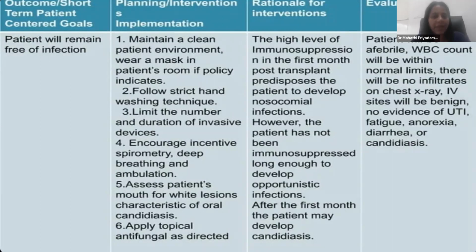So what do we do to implement this goal? We maintain a clean patient environment. We should wear a mask in the patient's room and follow strict hand washing techniques. We should limit the number of people, and limit the number of devices and the duration of invasive devices like central lines, Foley catheters, dialysis catheters. They must be removed as soon as not required. And when they are there, we should follow strict aseptic precautions. We have to encourage incentive spirometry, deep breathing and ambulation, assess the patient's mouth for white lesions, which are characteristic of oral candidiasis, and apply topical antifungals as directed by the doctor.